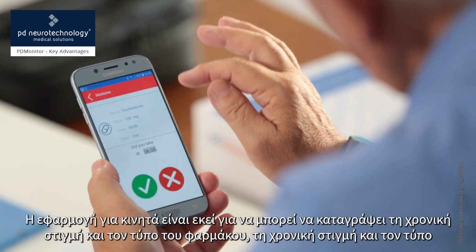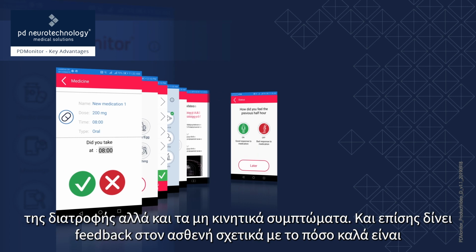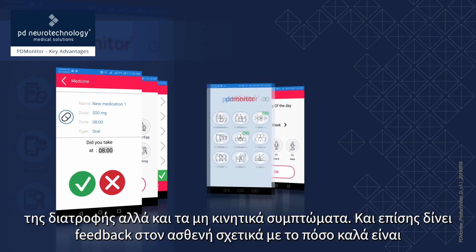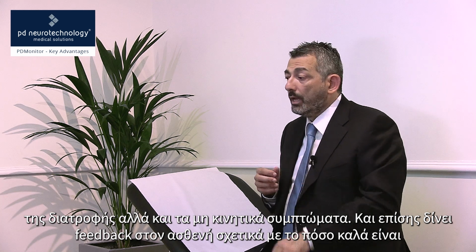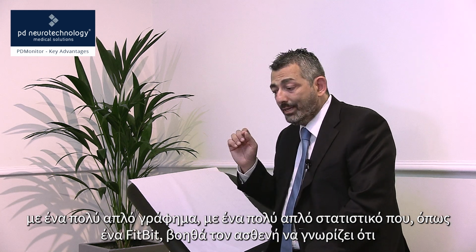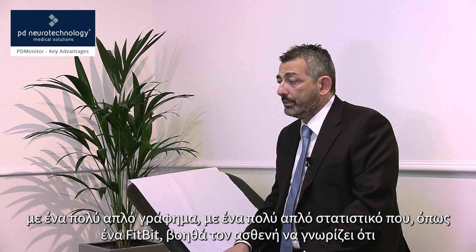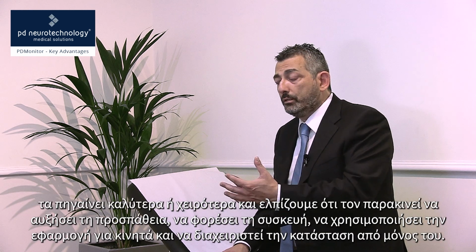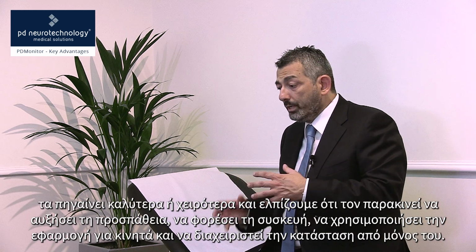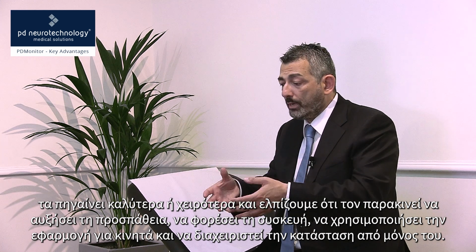The mobile app is there in order to be able to capture the timing and type of medication, the timing and type of nutrition, but also the non-motor symptoms. And also it gives feedback to the patient about how well they're doing in a very simple graph, in a very simple statistic that, like a Fitbit, helps the patient know that they're doing better or worse and hopefully stimulate them to increase the efforts, wear the device, use the mobile app, and be self-managed.